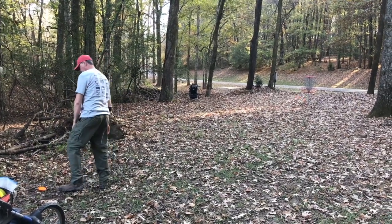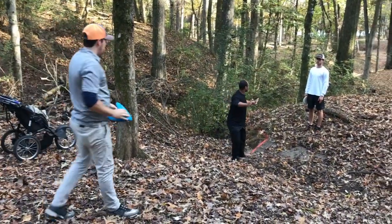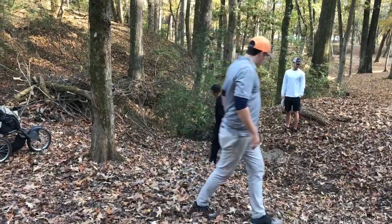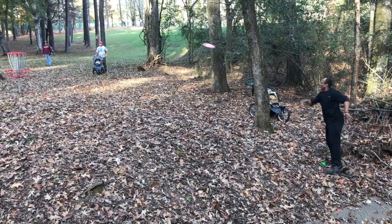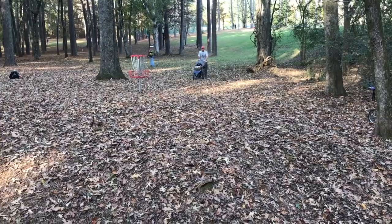Pushed it. Oh, just a little short. I think the OB might have kind of scared him a little bit behind it. And yet, looks like Aaron may have slid out into that OB area. It kind of creeps up on you there behind that basket. So really unfortunate to get on the front side of that hill and slide down. Oh, and going to miss the par putt. Not going to be able to save it.